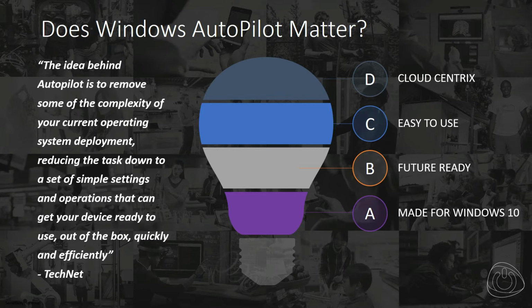That's the most important asset you possess as an individual, as an organization, as well as a department, more than anything, is time. So if we can get something in place that's made for Windows 10, it's future ready, it's been developed in the cloud, it's very easy to use, it's cloud centric, but it extends functionality down onto my on-premise infrastructure, this to me ticks all the boxes of something that matters. And that is to help us drive change.